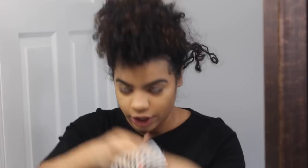So today is day three, and as you can see, my hair is looking crazy. You can see right here that it is really frizzy. So I'm not going to wear my hair down today. I'm going to put it up in a bun. I'm not even going to try to work with this.